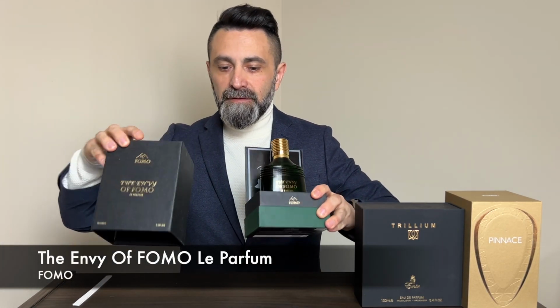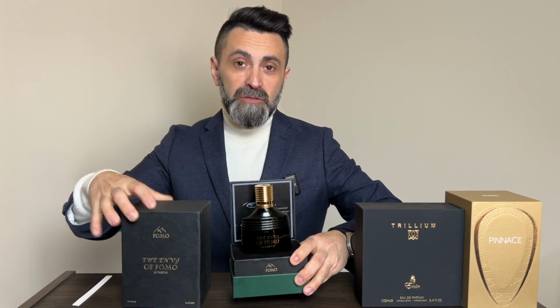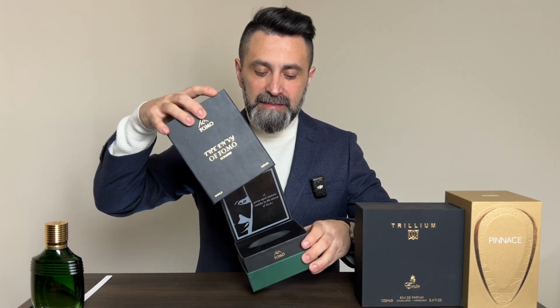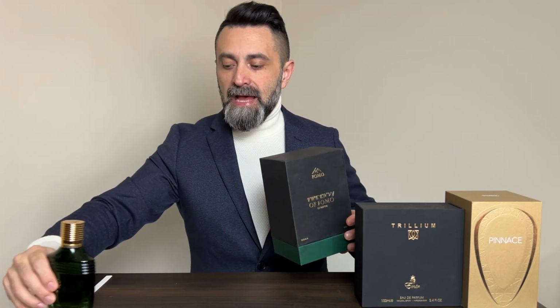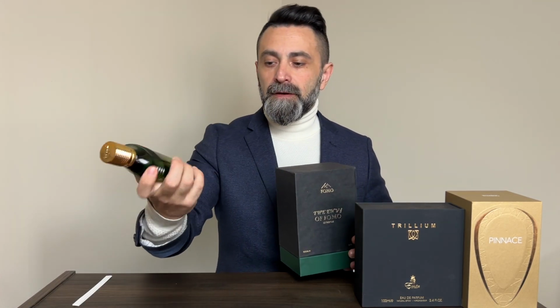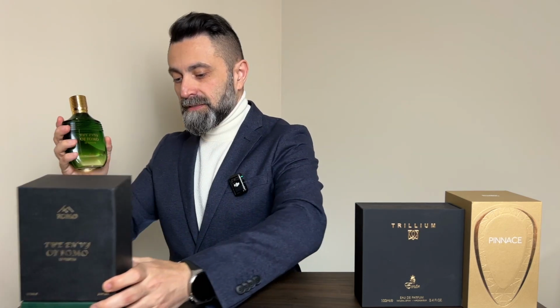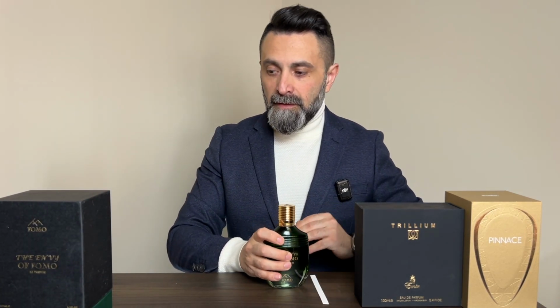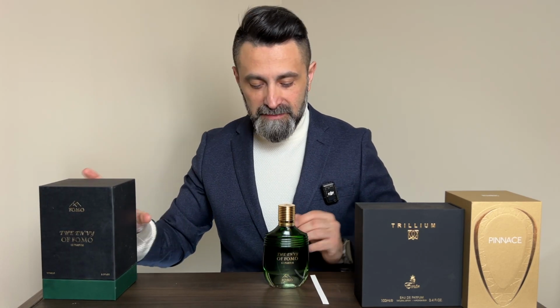This is the packaging of the fragrance, comes very similarly packaged to the other fragrances from that very same brand. The bottle design is exactly the same. The only difference here is the accent color, which in the case of the Envy of Fomo is this green color, which in my opinion replicates quite well the way that this fragrance smells.